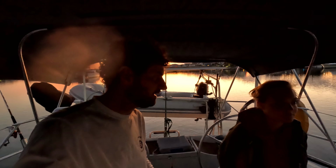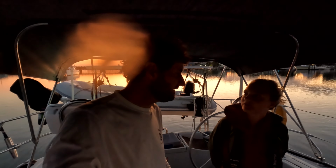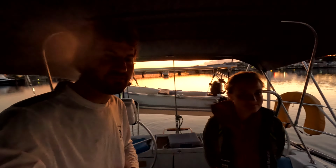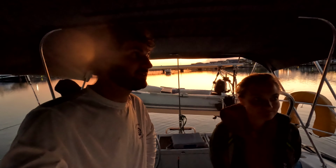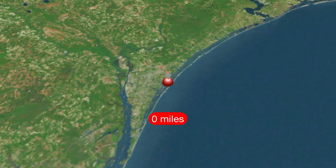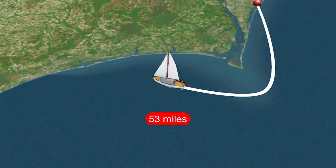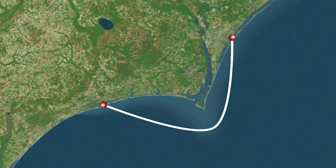So we're now headed down to Turtle Island, I think. What is it? I don't remember. Turtle Island is not south. Bird Island. It's on the border of North and South Carolina, right above North Myrtle Beach. So we're gonna do a quick hop down there, 68 miles, and then only 9 hours. So it's dead flat right now.